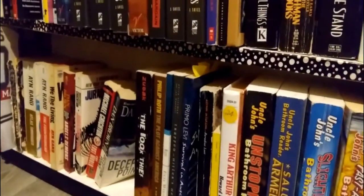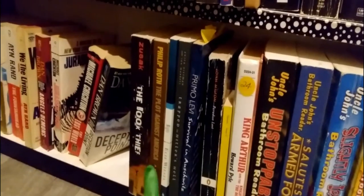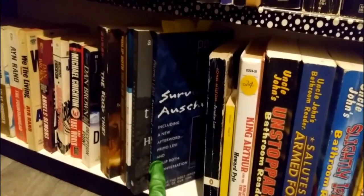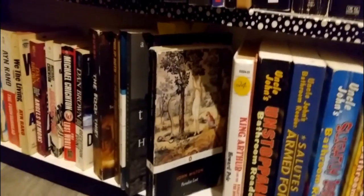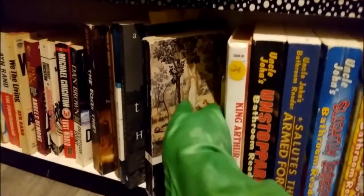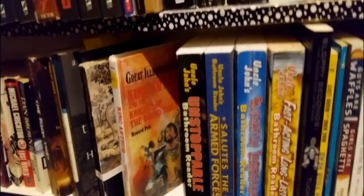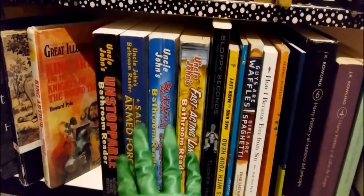So this is some Holocaust literature here. The Book Thief, The Plot Against America, Night, Trapped in Hitler's Hell, Survival in Auschwitz. Another copy of Paradise Lost is here. There's a copy of Goethe that's actually in German. So, one of these days when I finish learning German. This is a great illustrated classic, Arthur and the Knights of the Round Table. It ain't bad.